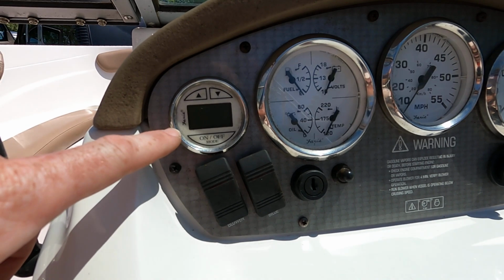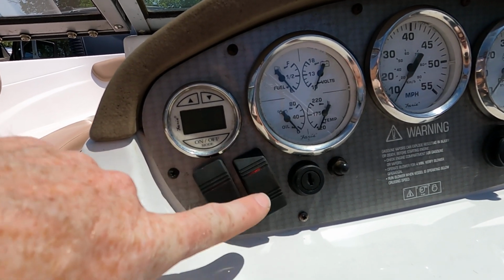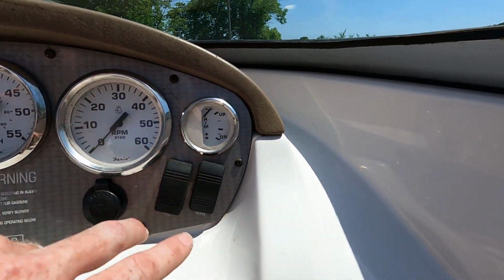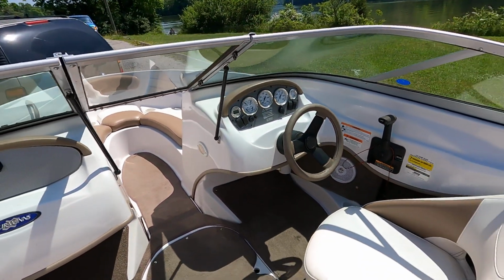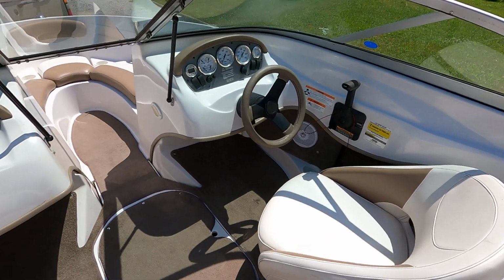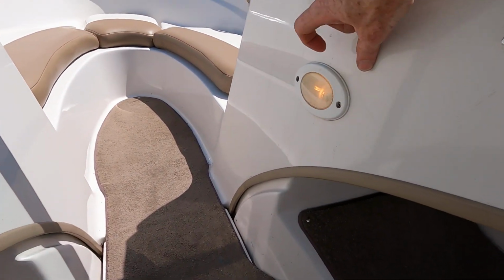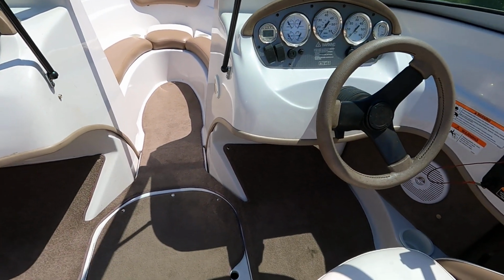We got a functioning Fiera depth finder. We also have a functioning bilge and blower. Horn is not working on this one, and of your navigation lights, we just have an anchor light on this one. The red and the green are not functioning like they should on this one. Typically it's just a bulb or a loose wire. Do have a functioning courtesy light right here. That's basically a battery powered courtesy light right there in the middle of that walkthrough.